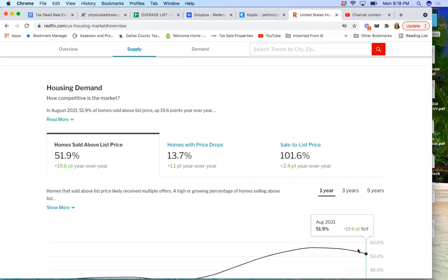So if I bought a property, what are my odds of selling it over asking price if I was to fix and flip it or if I was to wholesale it? Personally, I do not fix and flip. If you do see me doing fix and flip projects, it's normally because I wholesaled it to an investor and then asked them, can I be a part of the project, which means I want to see the transition. I always ask how much it cost, what the numbers were, because I really don't want that headache.